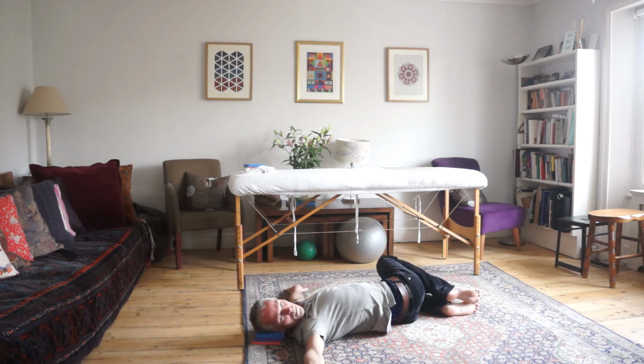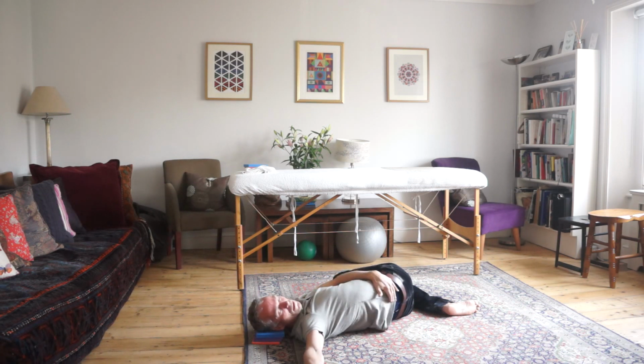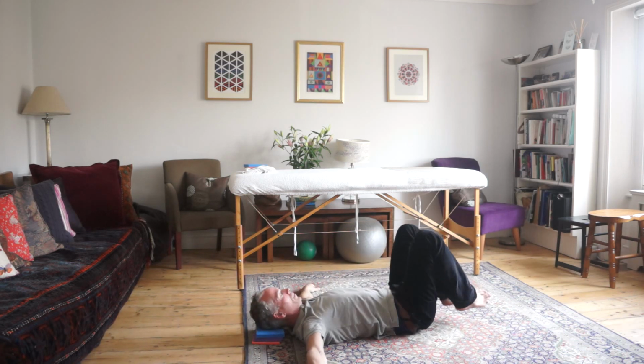And if you want a bit more of a spinal twist, you can bring one leg up towards the chest, so you're bringing the right leg up towards the chest. You get more of a gentle twist, an opening in the lower back. And we could do the other side.